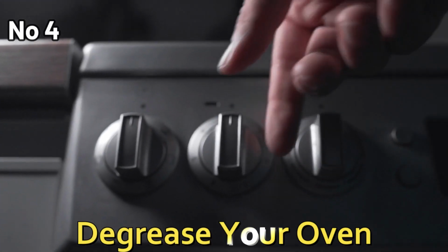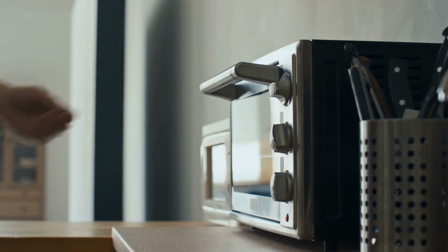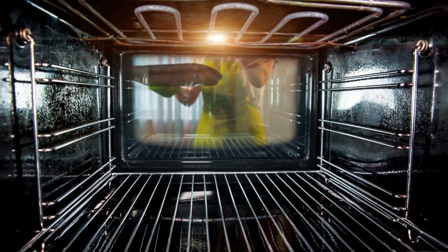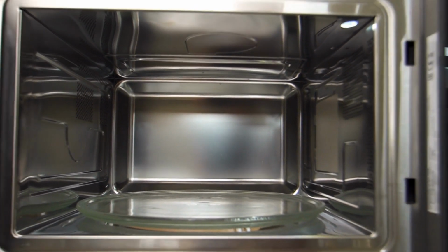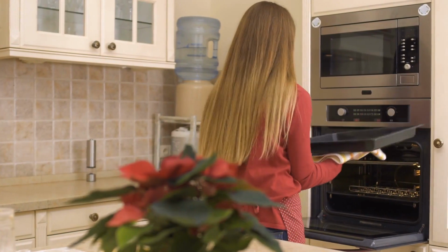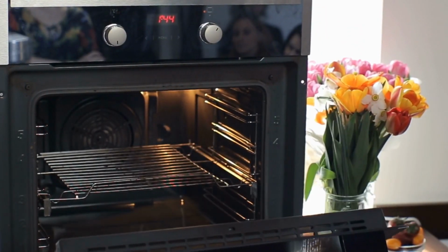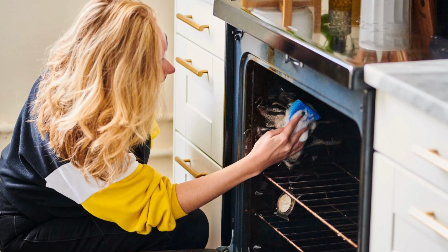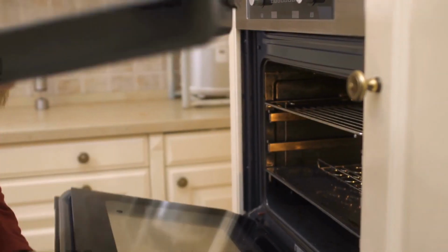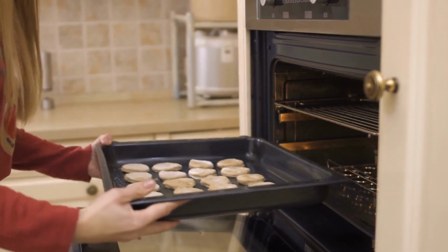Number 4, degrease your oven. It's easy to overlook the gradual buildup of grease and grime in our ovens. That caked-on residue not only affects the efficiency of our oven, but also impacts its ability to cook our food evenly. By taking the time to degrease our oven, we're not just ensuring a cleaner cooking environment, we're also maximizing its energy efficiency for better results every time.